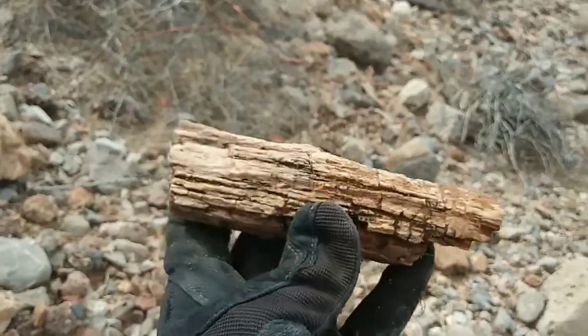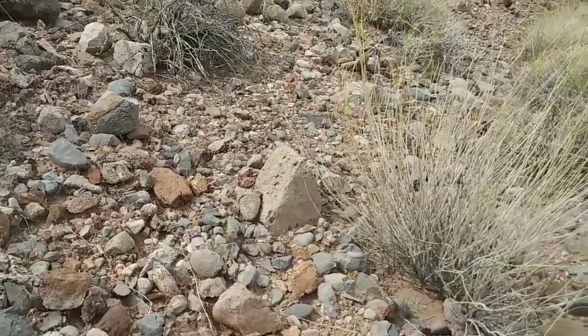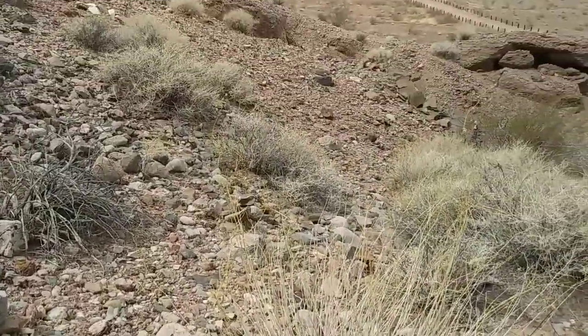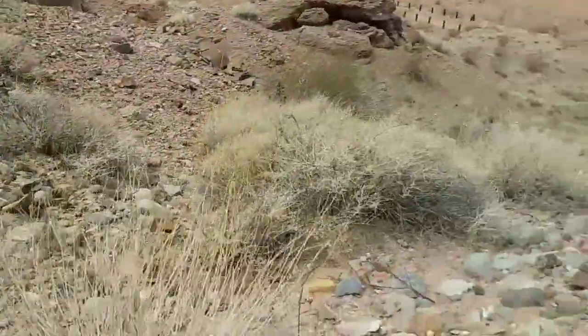But this is way cool. I mean, it's so cool when you find something that's hidden like that, and you just get a little tiny view of what's there and you get to dig it up. So awesome. All right, guys.